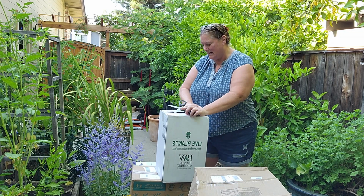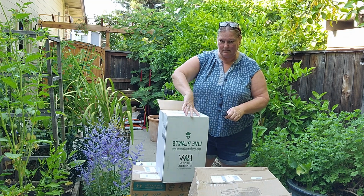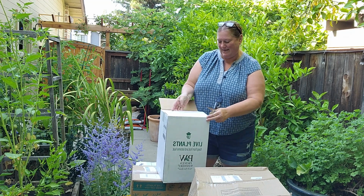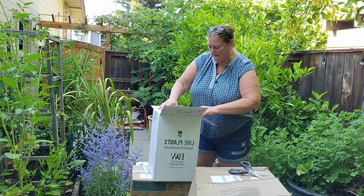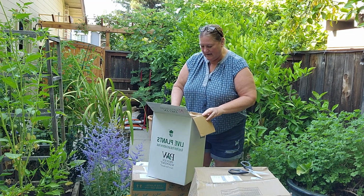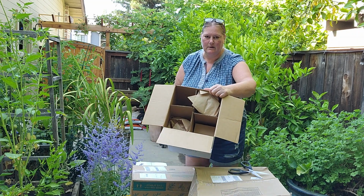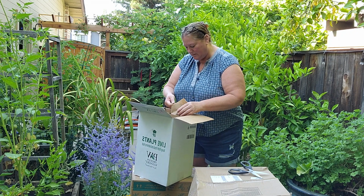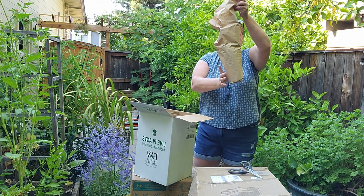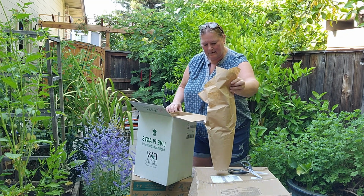So let's see what I got. I remember what I got, and I don't remember what I got. So let's see. And this Proven Winners arrives beautifully packaged. Look at that. Beautifully packaged. Every plant in its own little cardboard container, wrapped in cardboard and tucked in.